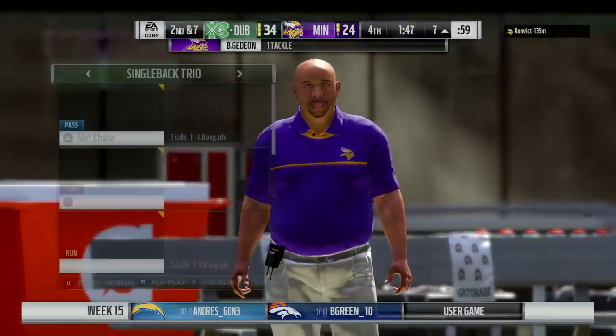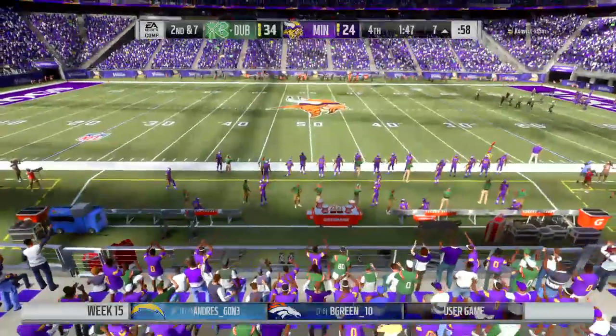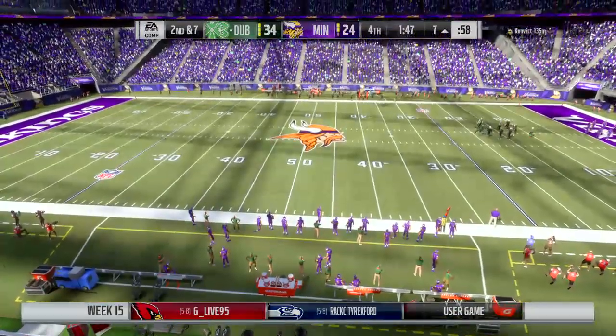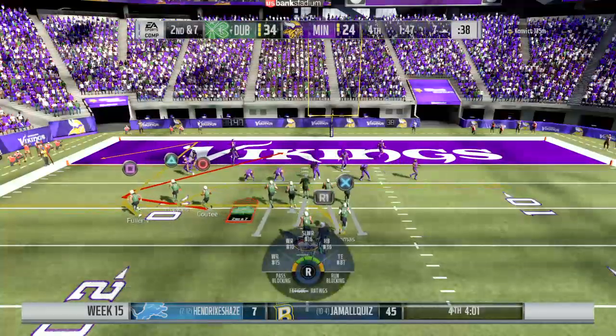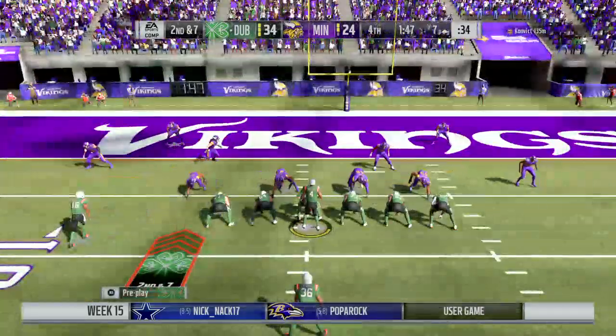2nd and goal. And now the Vikings are going to stop it here on defense with a timeout, as they'll talk things over prior to this upcoming 2nd down play. They'll try again here from the 7 on 2nd and goal. Reset!